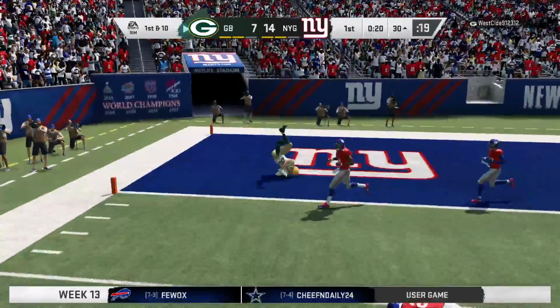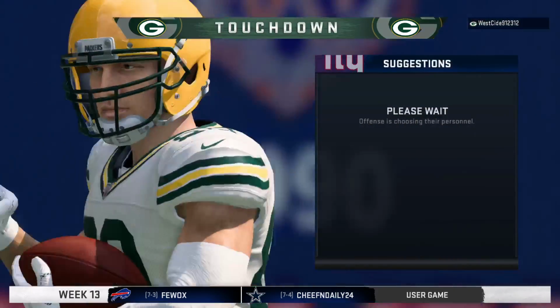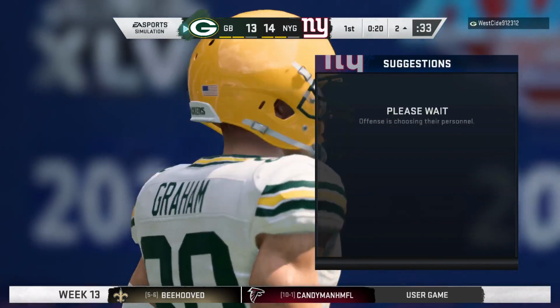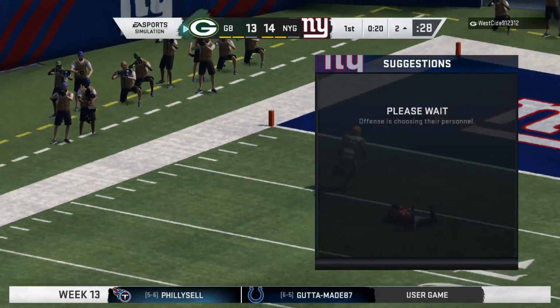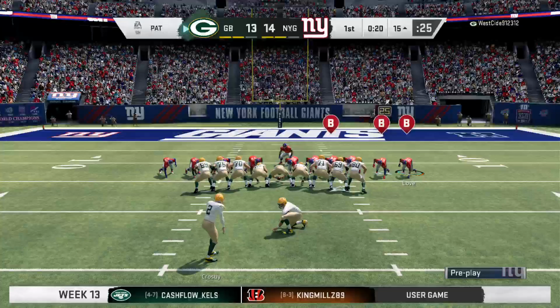And this is caught at the 8. And he will get this into the end zone. Touchdown, Green Bay. Jimmy Graham with touchdown number 7 on the year, as they are an extra point away now from tying this football game. Now Crosby for the point after.